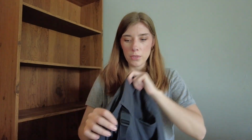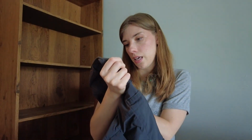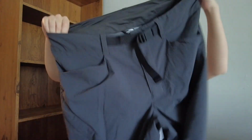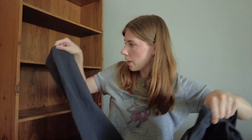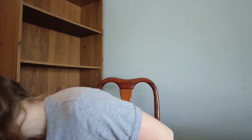And then next up, I grabbed this pair of men's pants from the North Face, and they are definitely more like a hiking pant. They are a men's 34 regular. I don't think they are actual ripstop fabric, but they're definitely an outdoorsy kind of fabric. They have lots of pockets, an adjustable waist, and a little belt detail. So grabbed those, and excited to see how those will do.